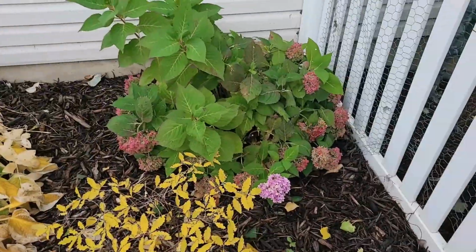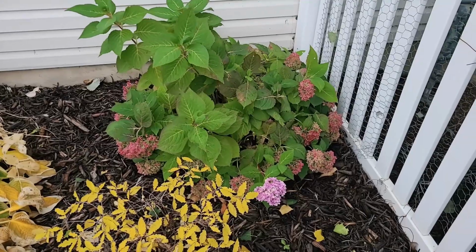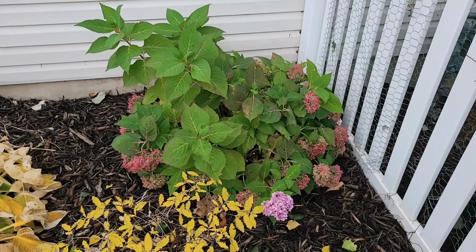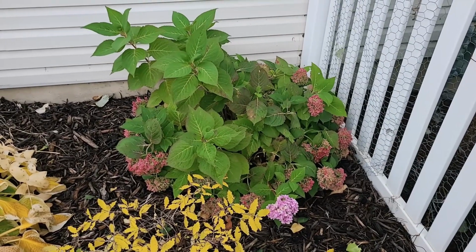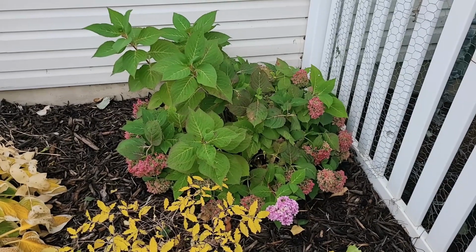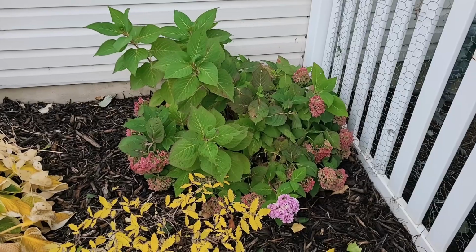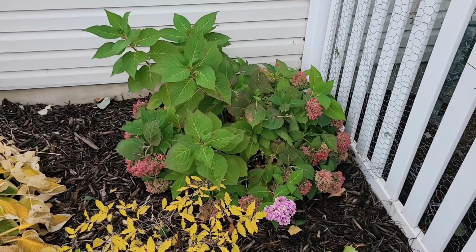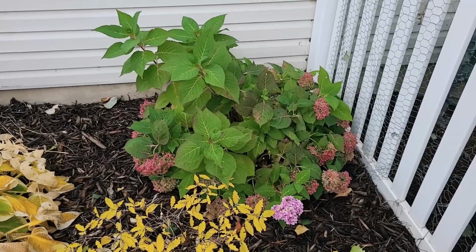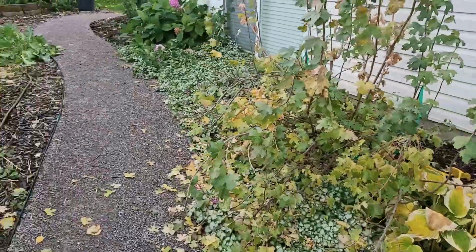This is what my hydrangeas look like. I'm hoping the fact that they have not gone dormant yet and the leaves haven't changed color does not affect the flowering for next year. Sometimes when the freeze comes in and just kills the leaves before they go dormant, I don't have a very good year the next year for flowers. So we're hoping that does better. Everything else is starting to go dormant.